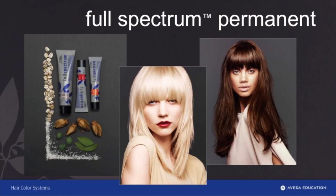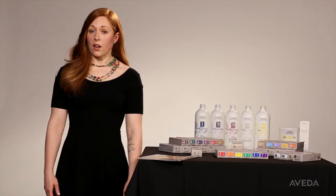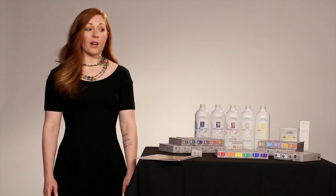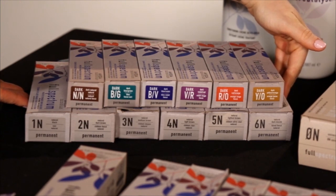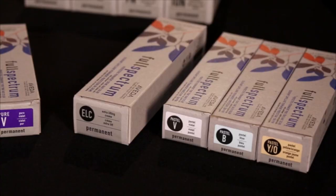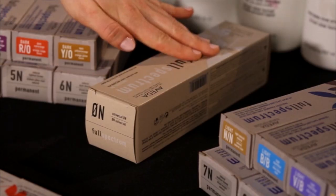Let's talk about the components of Full Spectrum Protective Permanent Cream Hair Color. To make it easy for you to understand, we've divided our full spectrum permanent hair color into 3 different components. We have bases, color components, and color catalyst. For our bases, we have 4 different options. We have our natural series, intense base, extra lifting cream, and universal 0N.